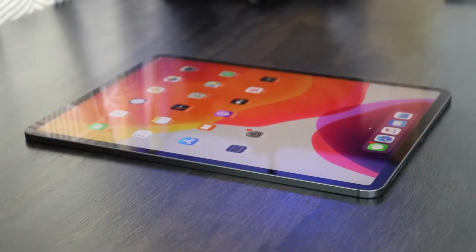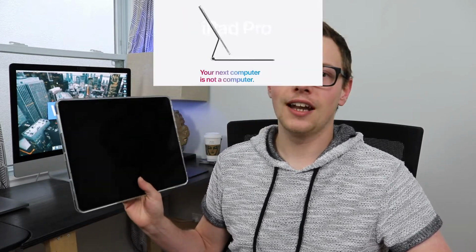Can this holy grail of iPads, this 12.9-inch iPad, with keyboard and with trackpad support and infamously marketed as your next computer, can this reshape my workflow? Can this be my next computer? Let's get into it.